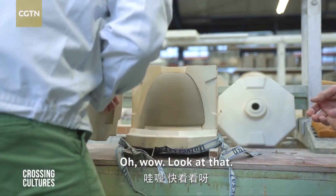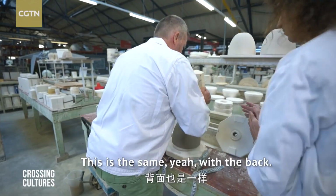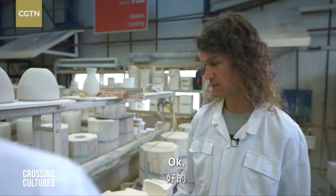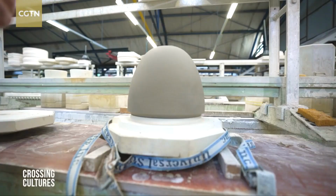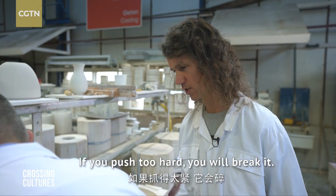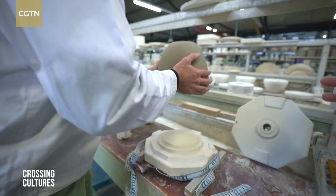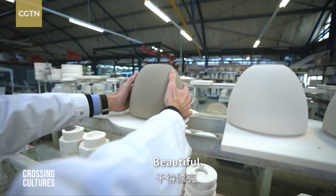Oh, wow, look at that. There he comes, you see? And this is the same, to the back. There we are. There he is. Now we have to put him on the plate here. And then he can dry. This is the sensitive part. If you push too hard, you will break it. So take a full hand. Yeah, that's it. This should be good. Beautiful. And now just let it dry till it is dry like this. You just sort of look like an expert. Oh, thank you.